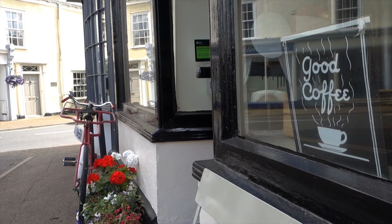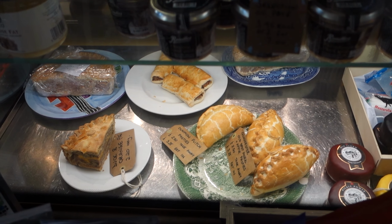We are now in Clare, which is Control 2. We're stopping for lunch here because we start at 11. It's 3:30 now, so I'm just grabbing proper lunch before I run out of energy. And yeah, feeling pretty good now.